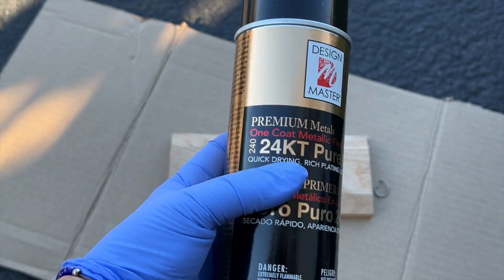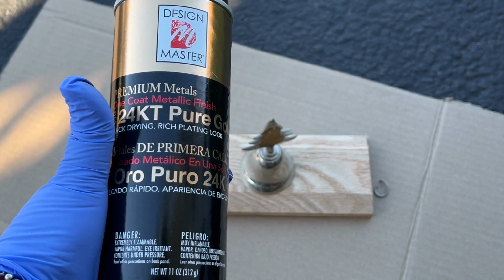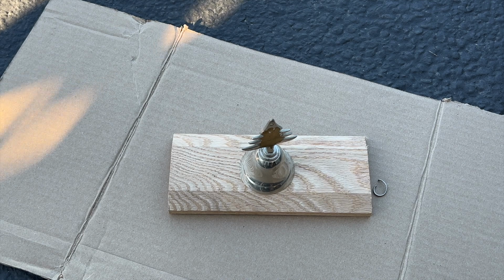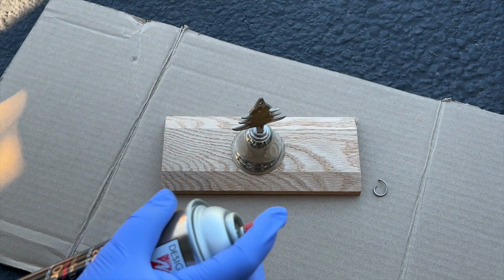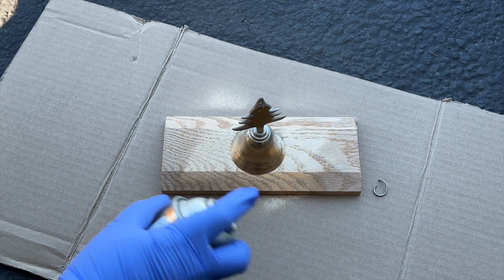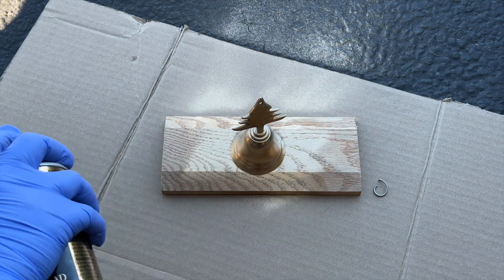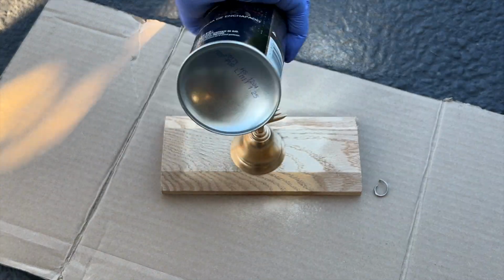Shocker, I used gold paint. This 24 karat by Design Master is the best gold metallic spray paint that I have found. It is worth every penny. It's very pigmented, dries quickly, and gives a beautiful color. I've been using it for years. I'll leave it linked in my description box in my Amazon shop.